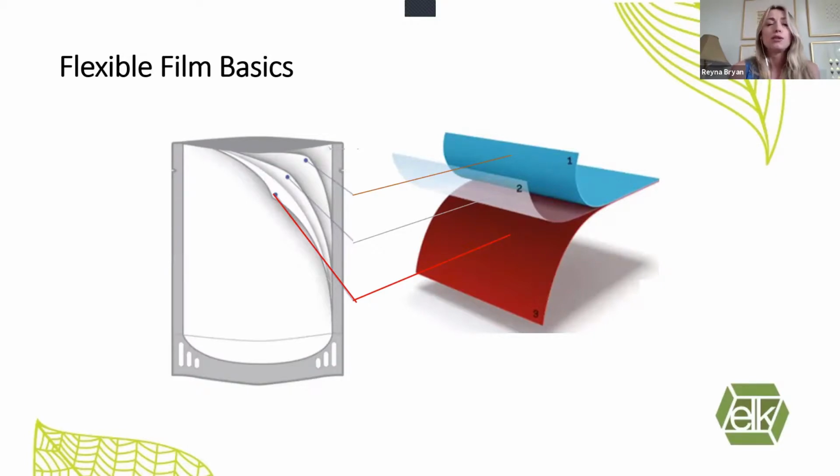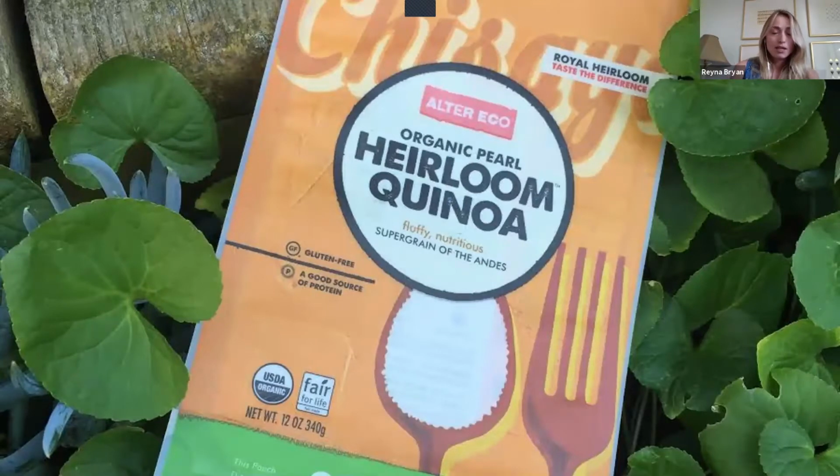Many of you probably know that flexible film packaging is multiple layers of material laminated together. Each layer has its own functionality, whether it's print quality, barrier, or sealability. For compostable packaging, we're replacing each of these layers, which in the conventional structure would be polyethylene, PET, polypropylene, maybe aluminum, and we're replacing them with wood cellulose and biopolymers and compostable polymers. Here's an example of a stand-up pouch that's been on the market for about 2 years now. This is in partnership with Ultra Eco.